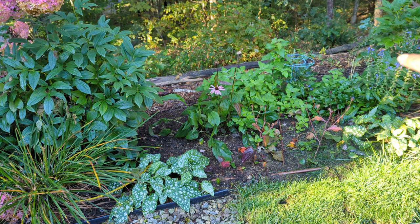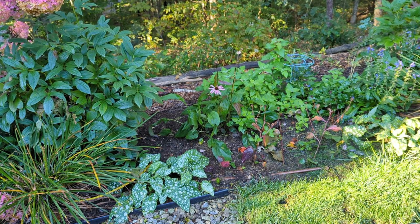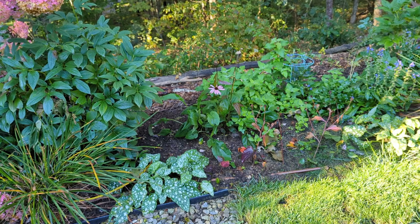The blue lobelia have also gone by, but they're still adding some color to the garden. I'm looking forward to collecting the seeds from those pretty soon.